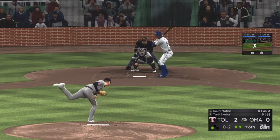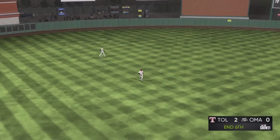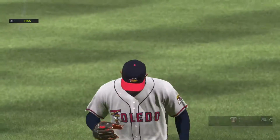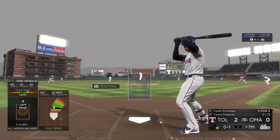As Matias stands in, 0-2 count, and he's going to send a fly ball to center field. Akil Badu is going to chase that down. The run doesn't score, and that's the end of the inning. So, on to the top of the seventh.